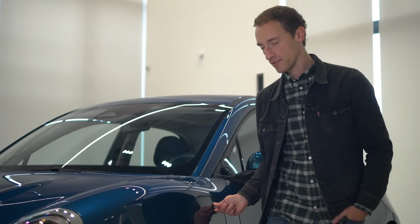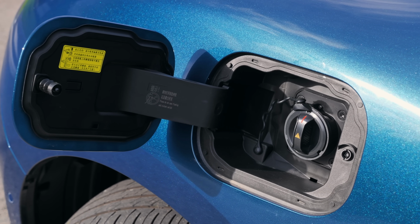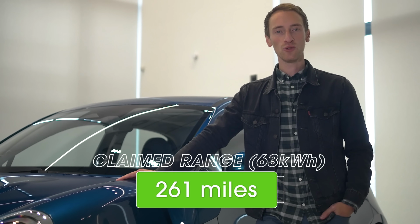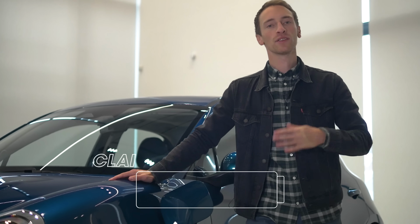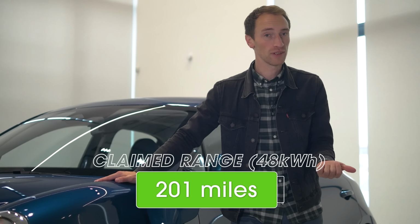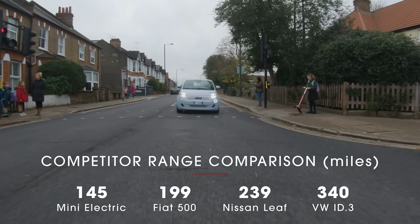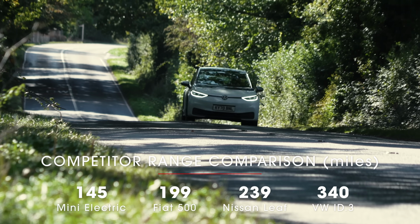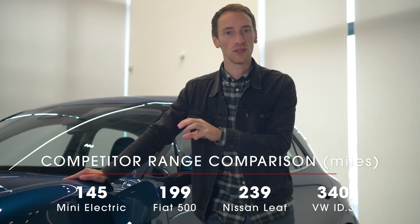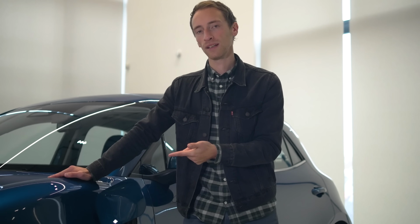Now, the important numbers. You can get the Cat with two batteries, 48 kilowatt hours or 63 kilowatt hours. In the bigger battery, the claimed range is 261 miles, and in the smaller battery, it'll do 201 miles. So even the smaller battery travels further than the Mini Electric and the Fiat 500 Electric. And yes, there is a VW ID.3 which can do 340 miles, but that's the most expensive version that you can buy. The cheaper versions of that car are pretty similar to what you get with the Cat.